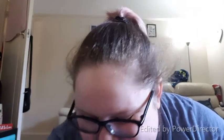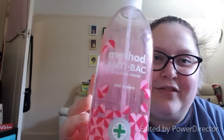And whilst we were on the subject of cleaning with Dan, he's a bit obsessed with this brand, a bit like I am with the original sauce. There you go. Method. He's absolutely obsessed with it. I don't mind. It smells really good. It's all natural. Am I right in saying that it's vegan? I don't know, but it's cruelty free, which, you know, I'm on board with.